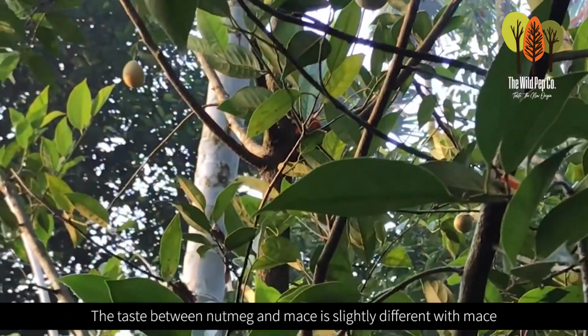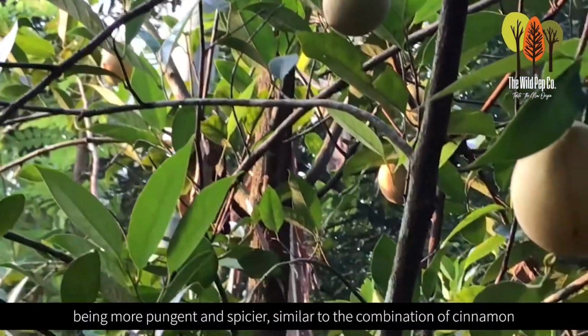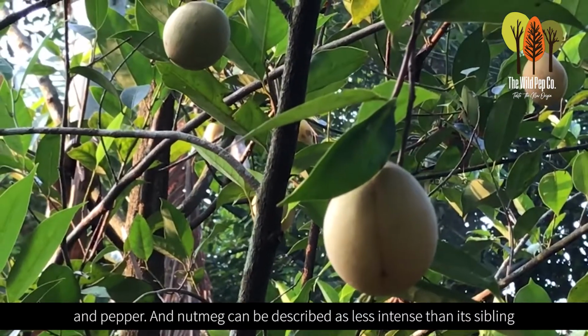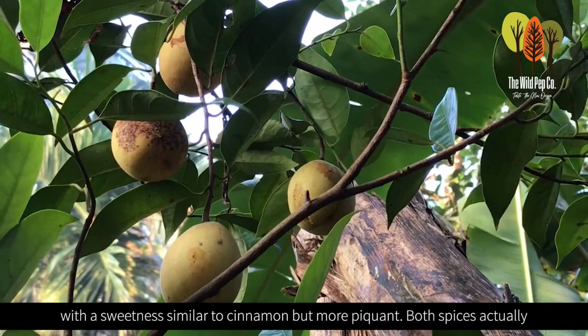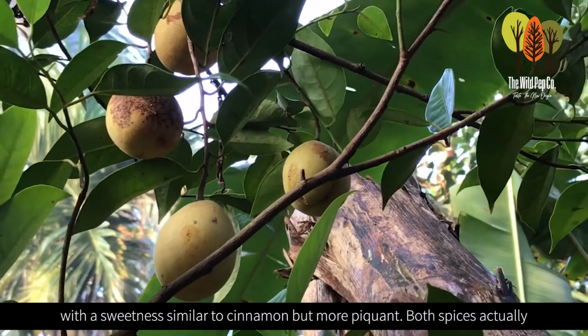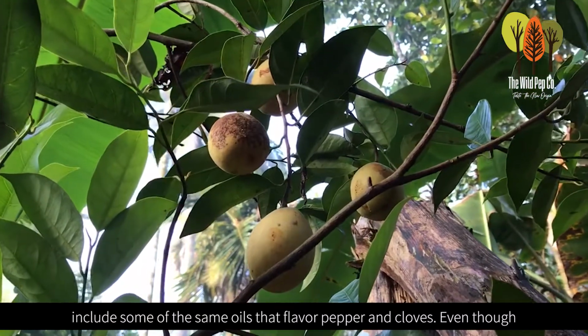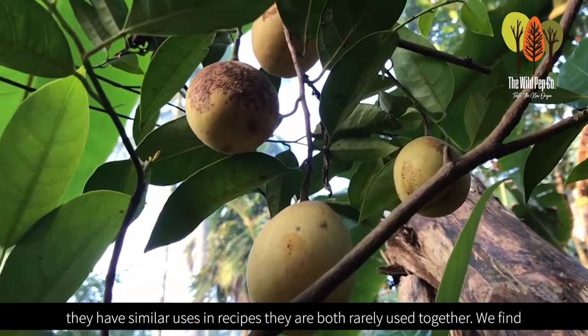The taste between nutmeg and mace is slightly different, with mace being more pungent and spicier, similar to the combination of cinnamon and pepper. And nutmeg can be described as less intense than its sibling, with a sweetness similar to cinnamon but more piquant. Both spices actually include some of the same oils that flavor pepper and cloves. Even though they have similar uses in recipes, they are both rarely used together.